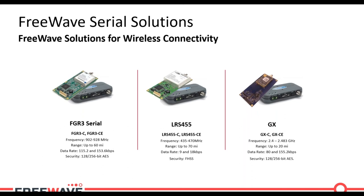Lastly, here is our GX radio. So this is 2.4 gigahertz. So the G there stands for global. Not every country in the world can use unlicensed 902 to 928. For those environments, we have the GX, which is a 2.4 gig radio. The output power is half of what you're going to see with the unlicensed 900, but it does allow you to operate in countries that don't allow 900 megahertz.